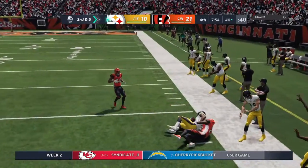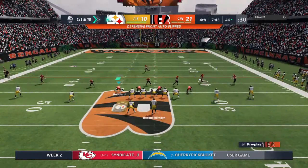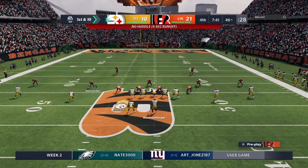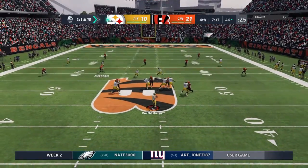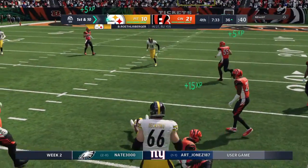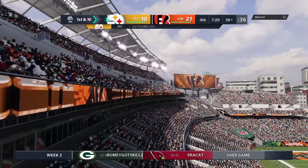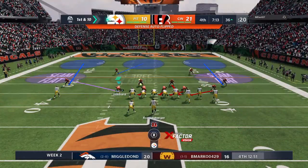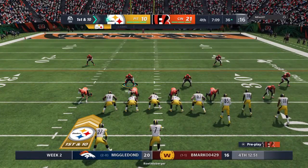He's got a man open. It's Chase Claypool. And he'll be taken down, but not before he gets into enemy territory. It's a Pittsburgh first down, a gain of 13. Now this one to his running back out of the backfield. And he is tackled inside the 40, not quite to the 35. 10 more there and another first down. So from the 36 now, 1st and 10.